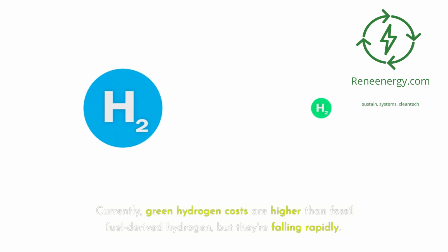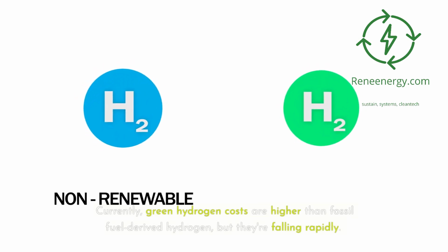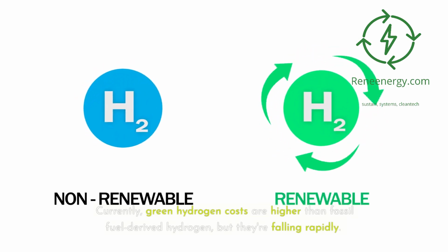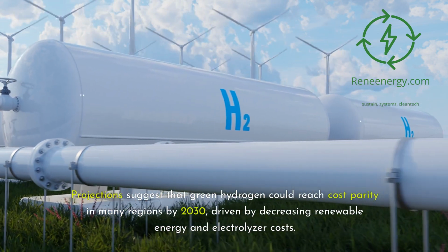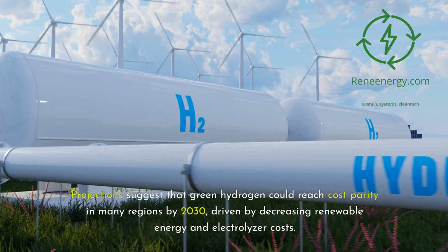Currently, green hydrogen costs are higher than fossil fuel-derived hydrogen, but they're falling rapidly. Projections suggest that green hydrogen could reach cost parity in many regions by 2030, driven by decreasing renewable energy and electrolyzer costs.